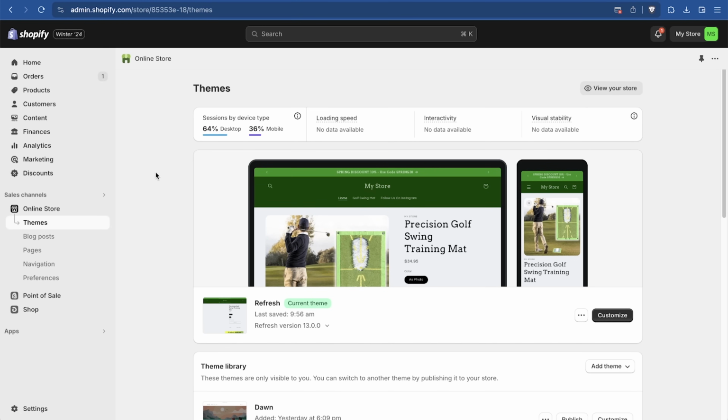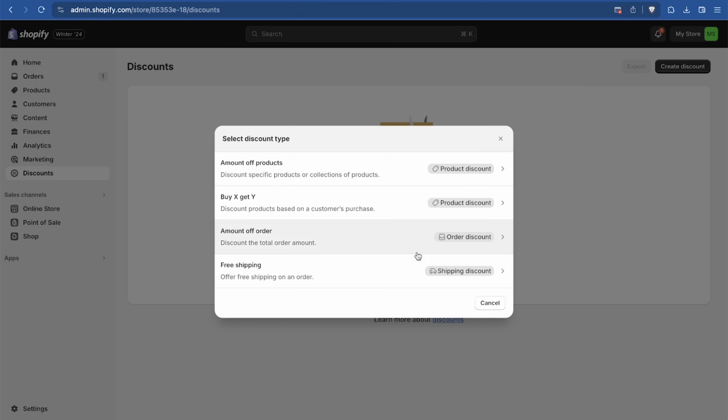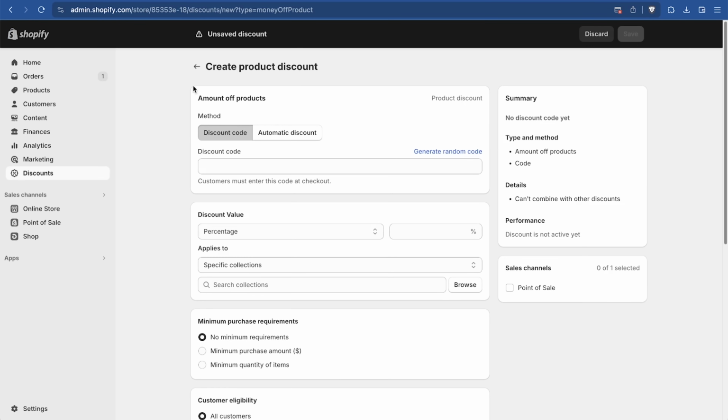Remember how we had a discount in the top on that little banner on the top, the announcement banner? We actually have to set that up. In order to set that up, on the left side, if we go down to discounts, we can create a discount, and there are many ways you can set up discounts. First of all, you can do amount off products, a product discount. That is what I'm going to do right now.